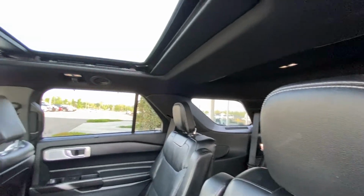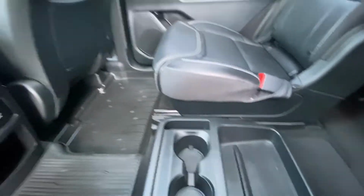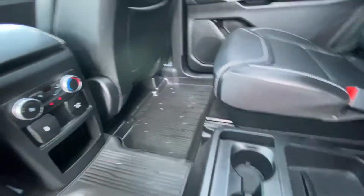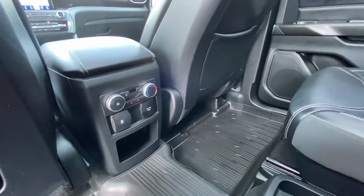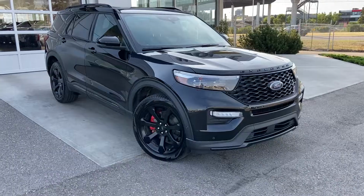Over top, black headliner with a massive dual panel sunroof. Center console there as well for your drinks and whatever else. You do have USB ports there, your rear climate, and rubberized floor liners for the second row.